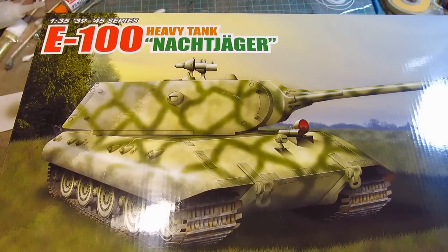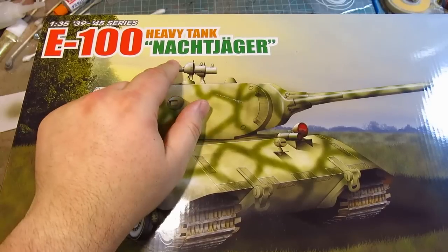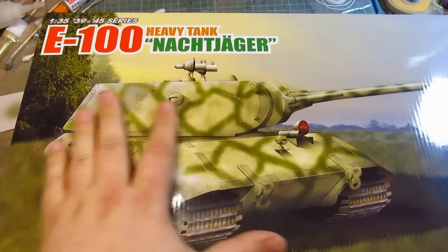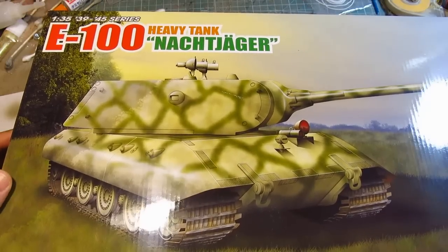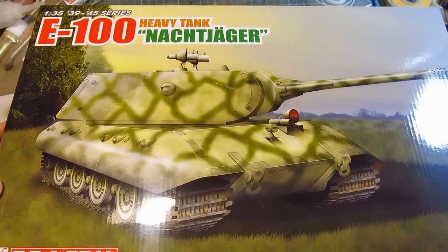So, what I have here is the 1/35th scale E-100 heavy tank Nachtjäger. And this is a paper panzer. Essentially, this is a Mouse fitted with IR searchlight and IR sighting equipment, which of course the Germans pioneered during the Second World War. I think they even saw some limited use.